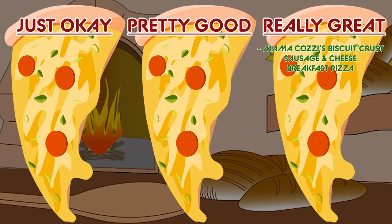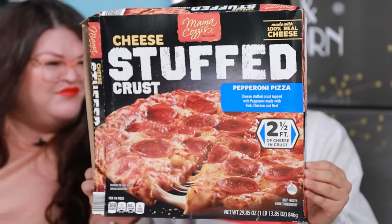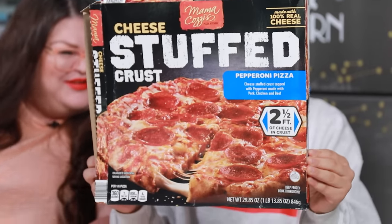Okay, I mean, that's good. This is good. Oh my God. It kind of tastes like a McDonald's breakfast burrito. This is like a hangover pizza. Do you need a pizza that's going to take care of a lot of issues for you? The dough is really flaky and nice. And then it tastes like you're just eating a delicious sausage and biscuit situation. This is sausage and gravy and biscuits plus cheese. This is really great. This is really great.